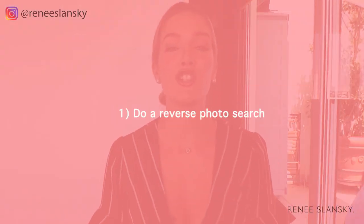The first thing you need to do to spot a catfisher is do a reverse photo search. This is probably the simplest, easiest and quickest way to spot a catfisher: check if their photo is actually their photo. Now you might be wondering, how the heck do I do that? It is really simple. All you need to do is pop into Google reverse photo search and it will give you a couple of options where you can then put that photo of whatever their profile picture is and see if it's actually being used somewhere else.